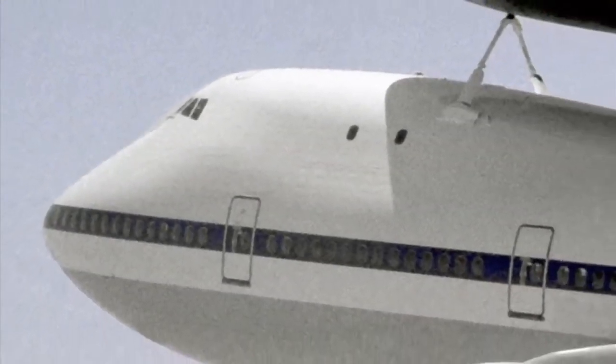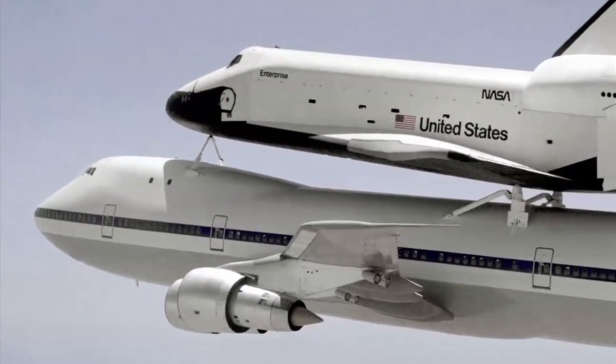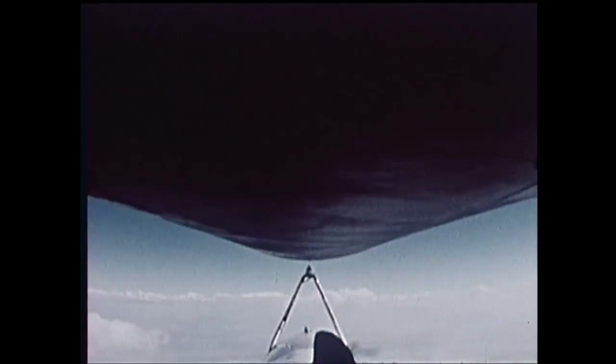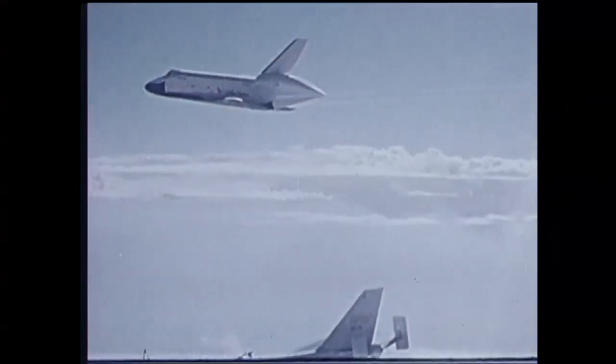The pilots on the 747, Fitz Fulton and Tom McMurtry, sit and wait for the command to release and steer their massive aircraft out from under Enterprise. There were still questions about was it going to actually happen as we expected from those simulations and the analysis and everything. There's a very loud thump when the shuttle separates. There was always a question, was the shuttle going to slide back and hit the tail of the 747? But we couldn't see that, but after a few seconds, we could tell it didn't hit us. And so the chase called clear.